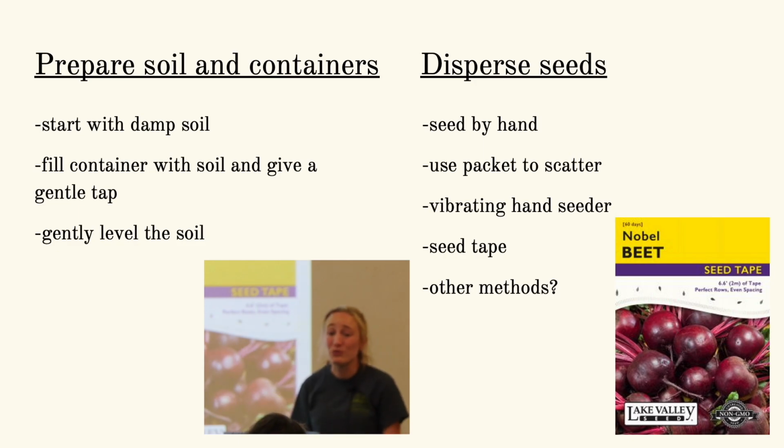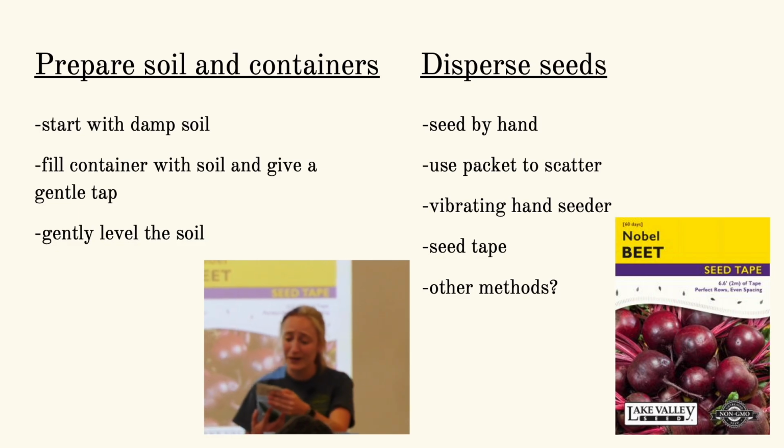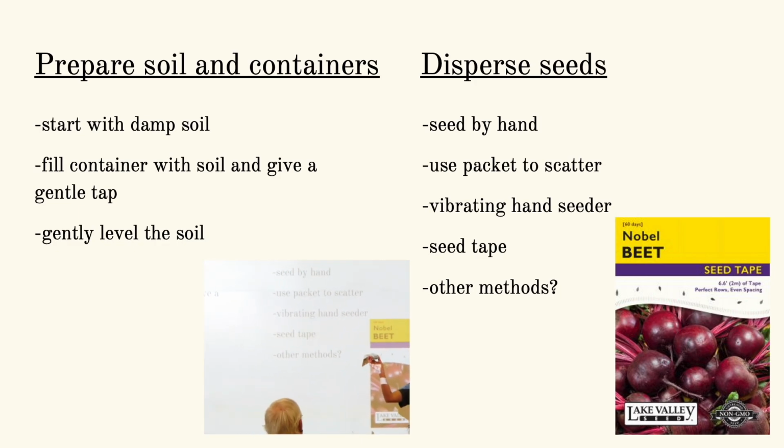Any other methods? Anyway, there are tools. I've never used one of these before, but this is a dial seed sower. Don't know how that works, but there are so many methods. But you have hands, and you have paper at home if you need. That's the easiest way to do it.